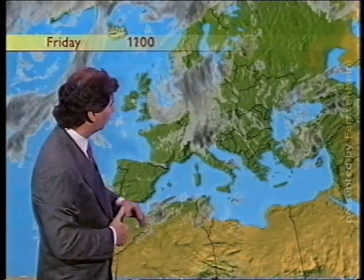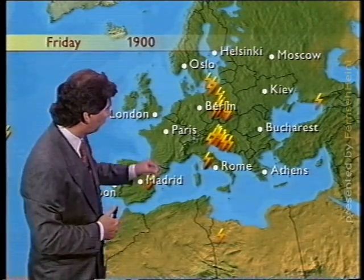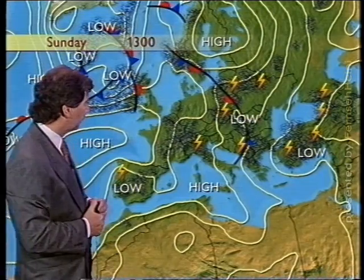Now, it's pretty stormy too across central and eastern parts of Europe. Look at that thick cloud, the blobs of thick cloud giving some thunderstorms just a short time ago. In fact, earlier on Friday evening, those thunderstorms were quite widespread. Still a few around even now. And those showers are set to continue through the weekend as well, with that low pressure well in charge across many central parts of Europe.